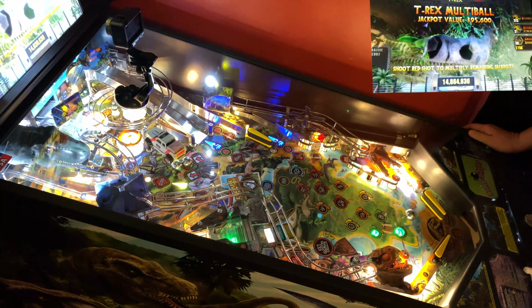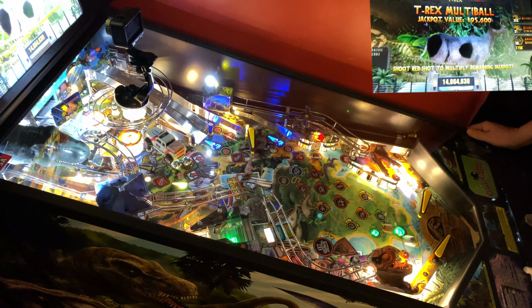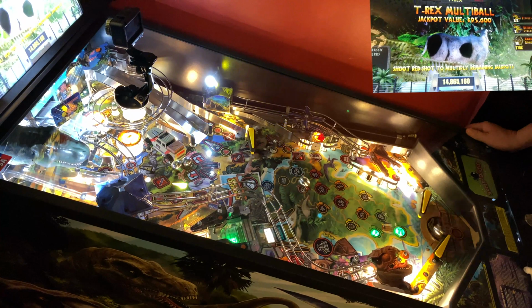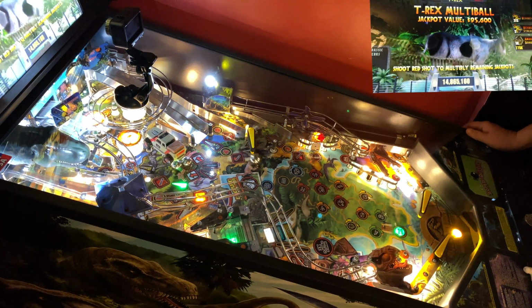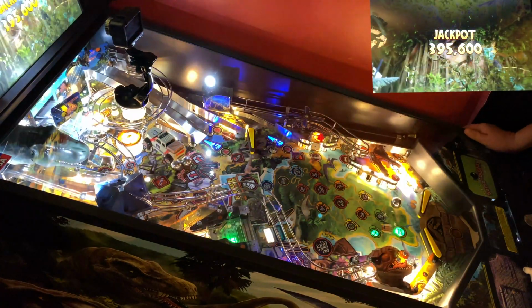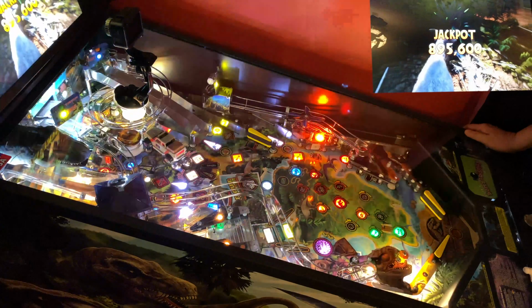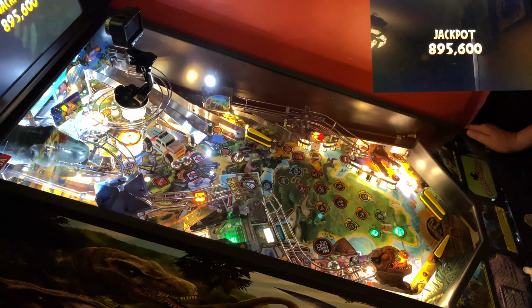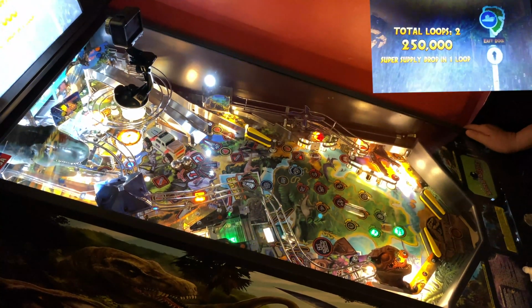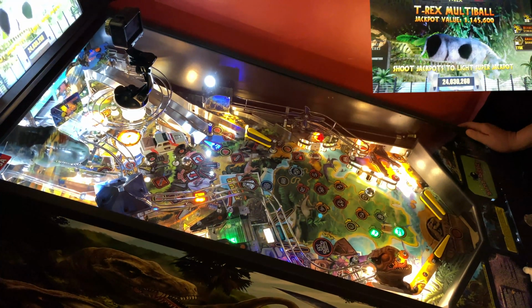The T-Rex multi-ball is a little harder than the Chaos. Chaos has just a lot of balls. T-Rex multi-ball doesn't have that much. It only does like one extra ball at a time. So it's a little bit more manageable, but it's also not as easy to just kind of rack up the score just by banging the ball around. But you can be a little bit more strategic about it.